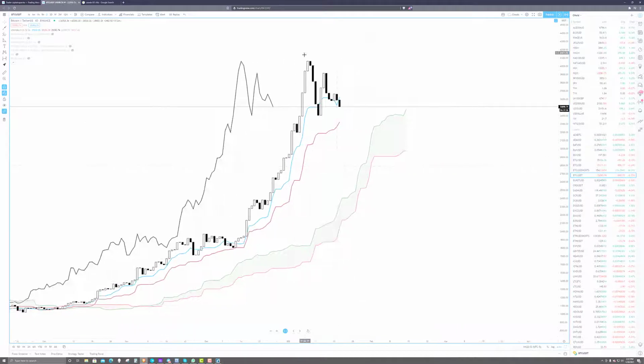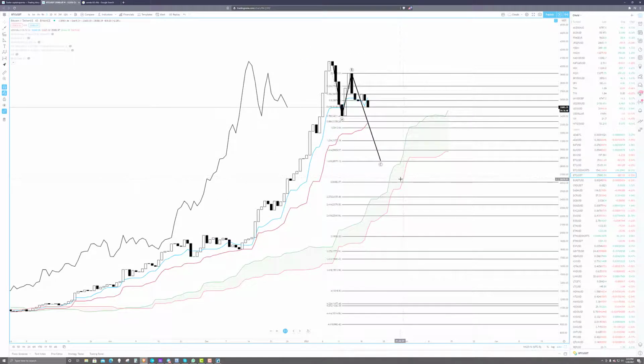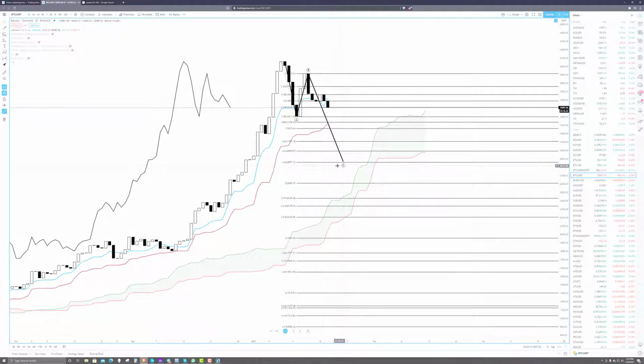But what we've got going on here looks very much like the setup of a corrective wave in Elliott wave. So we would be looking at an ABC move, where we have our top, here's A, B, and then C is somewhere down here. And how we can establish what that value is by creating a Fibonacci extension. So we're going to go from that high again, go down to A, and then to B, and the 1618, that is a pretty normal strong area for Bitcoin to go down to.